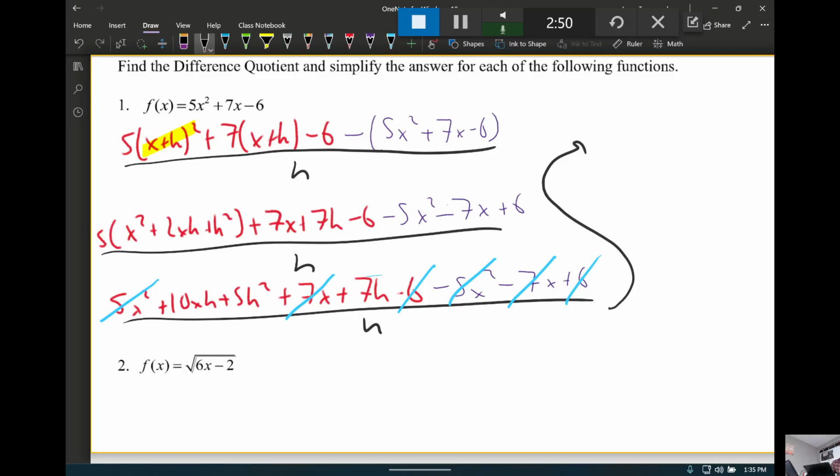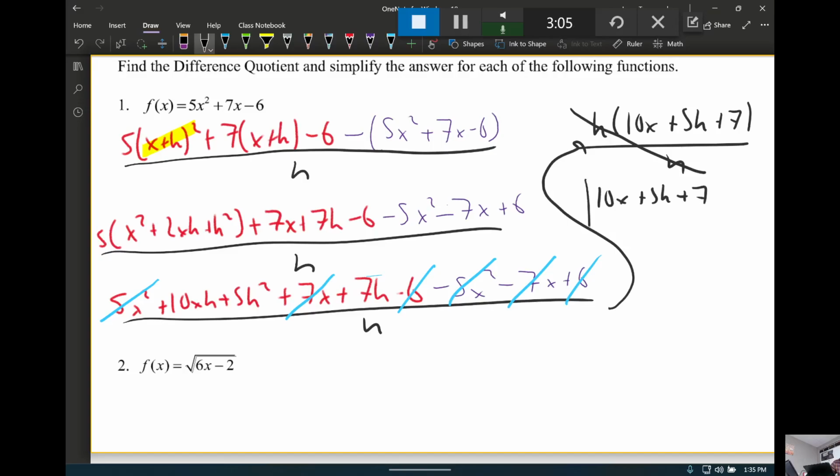And then if it helps you see it, you could factor out a GCF of h out of the numerator. And then it's a little bit easier for you to see those h's cancel out. So we are aiming for 10x plus 5h and a plus 7. So the next question will be different in the middle, but it'll still start off the same way and it should still end the same way.